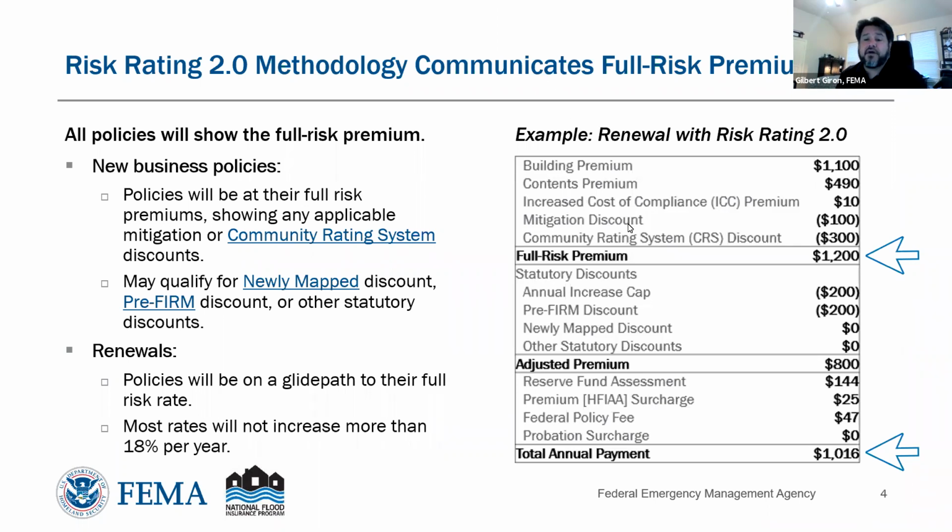Under Risk Rating 2.0, there are not as many opportunities to receive statutory discounts. So the ones that are there, it's important that the community and the individual homeowners work together to try to get those discounts. And CRS is one, I won't say it's the easiest one, but it's the one that would have more impact community-wide than individuals. And we also have statutory discounts. Well, under Risk Rating 2.0, statutory discounts such as pre-FIRM and newly mapped have to remain in place. So if your structures are eligible for those, you will receive a discount as well.